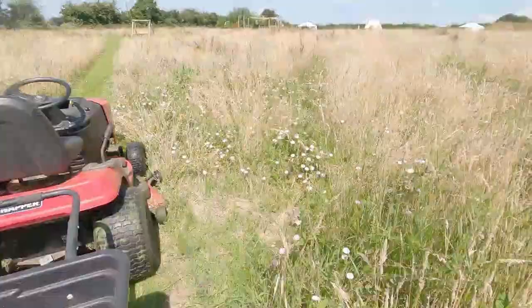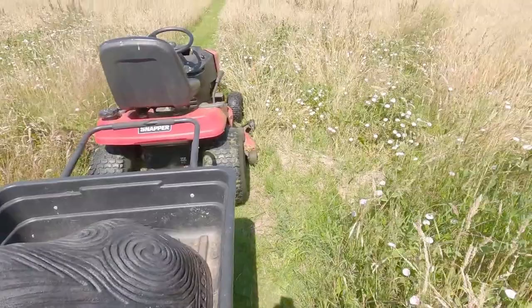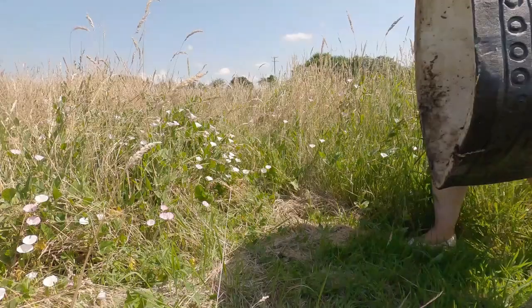So I've mowed this little patch here so that I can sit it on without it being too wobbly. But luckily this one's nice and low anyway, so it shouldn't be too much of a problem. And I've also mowed a few all dotted around the wildflower area. And I want to put some around there. So I'm just going to try and get them all moved. Right, which way does it go?